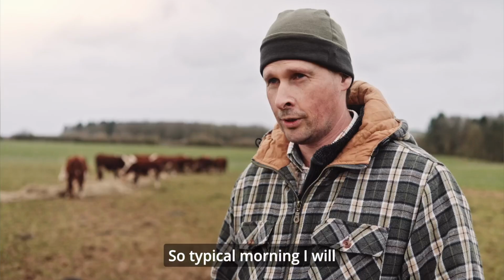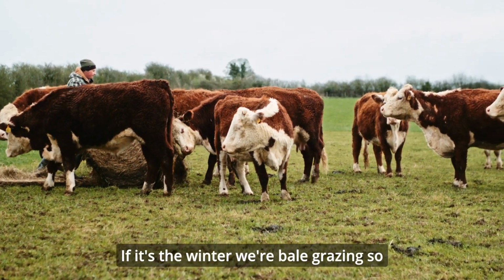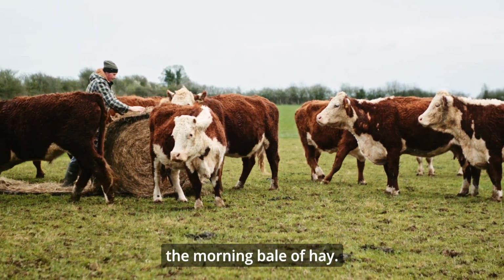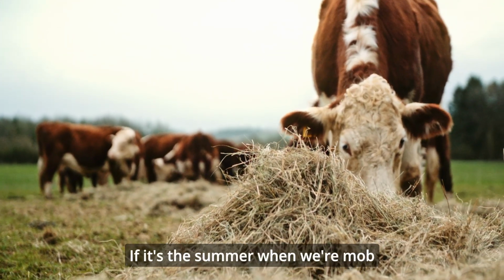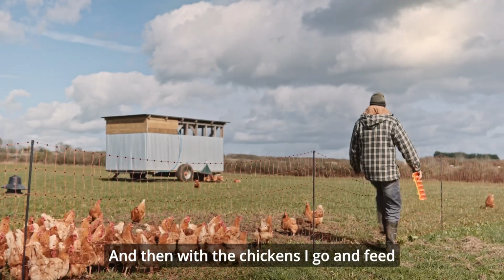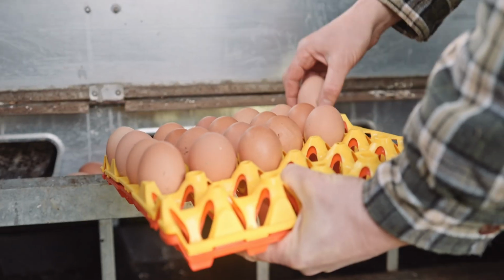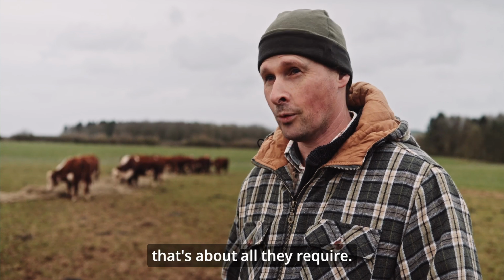So, a typical morning, I will come and give the cows a bale. If it's the winter, we're bale grazing, so I give the cows their morning bale of hay. If it's the summer, when we're mob grazing, we move the cows every day, first thing in the morning. And with the chickens, I feed them first thing in the morning, and we collect the eggs in the afternoon. But with the cows on a typical day, that's about all they require.